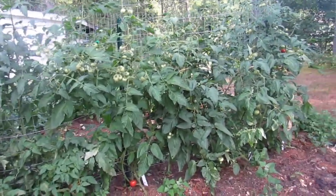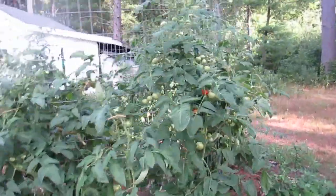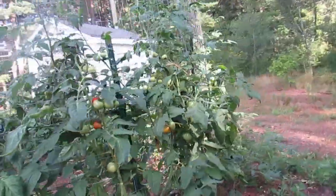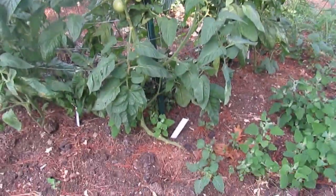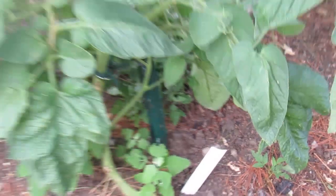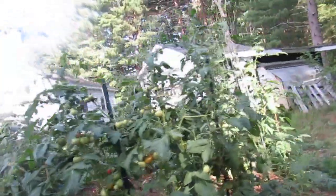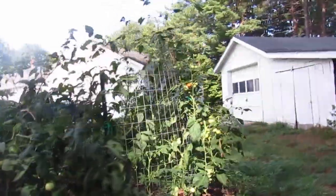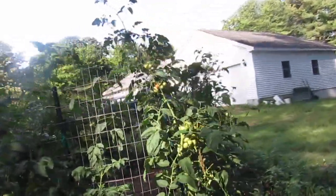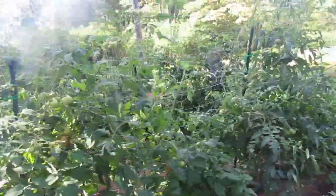And so I've got mostly heirlooms here. You can see I've got some little ones, and I don't know what kind they are because when I planted them, there's a question mark on that tag. There were some that I didn't know what they were because their initial tags got lost. So as you can see, they're coming along.